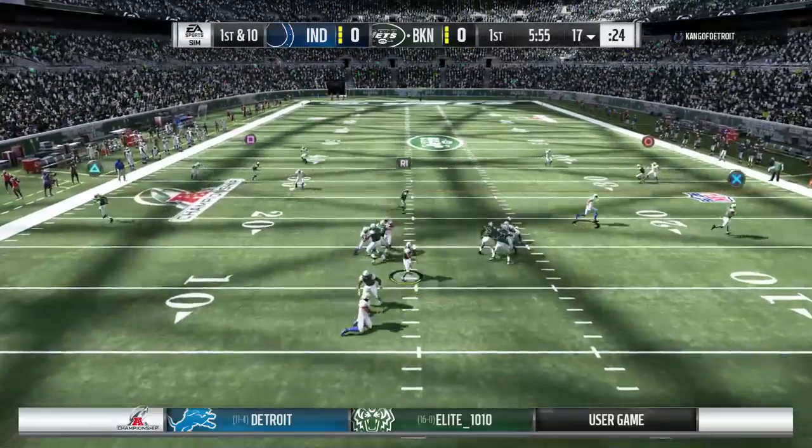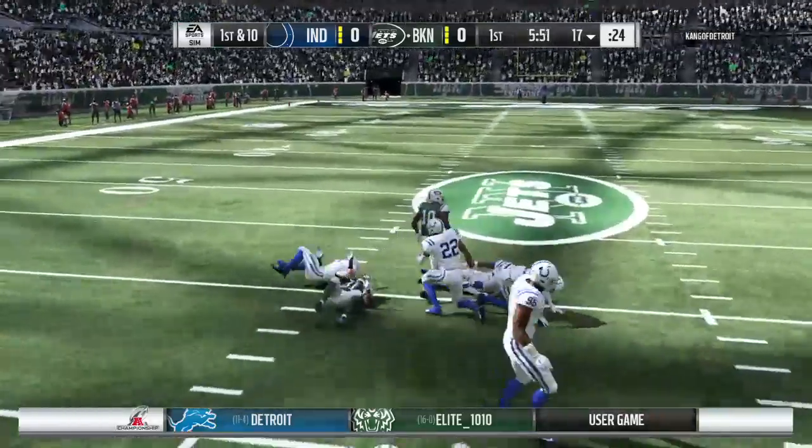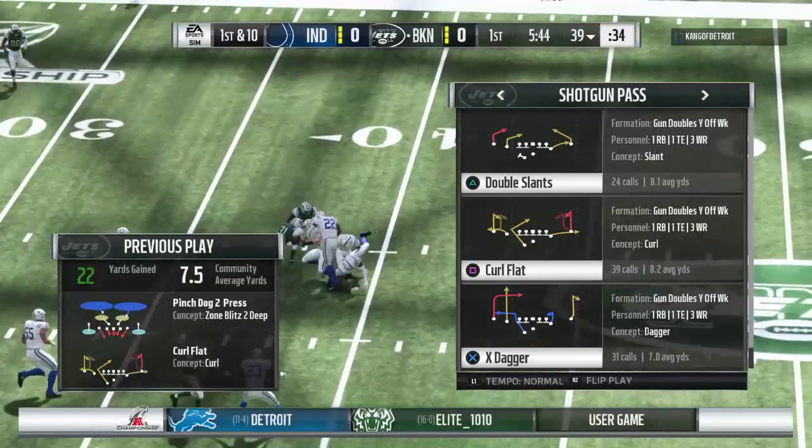Throwing on first down. Murray. Over the middle, complete. That's Hansen. And mark him down way up close to the 40 at the 39. A good pickup there at 22.